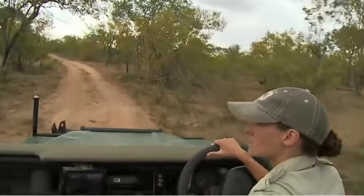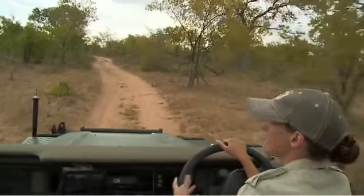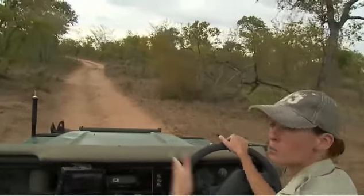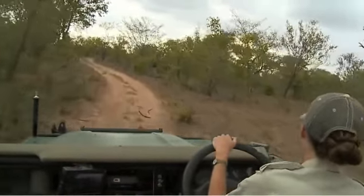So we always call in the position of the animals, and it's a useful way of ensuring cooperation from all of the safari guides. And it's also much easier to find something if you have somebody that you can say, the tracks look like they're going towards this dam, why don't you go and look there and I'll track from here? You always get a degree of cooperation.